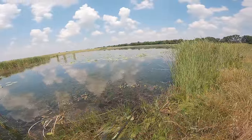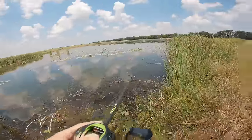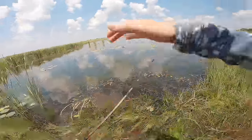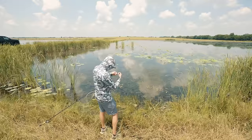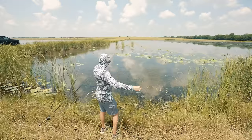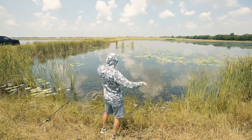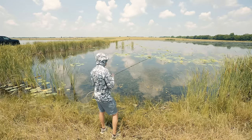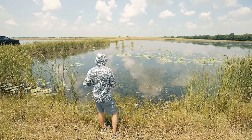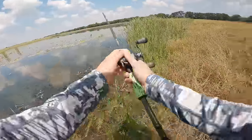I see something beelining to it right now. Oh, little guy. Once again, when you set the hook and reel on loose braid, it'll do that to you. Gosh, it just ties a stinking knot. One of the worst parts about braid. You gotta make sure you reel it in slow. Okay, that was little guy.